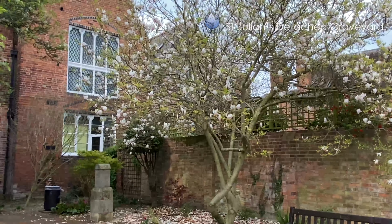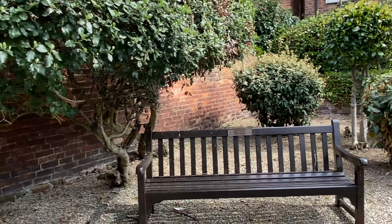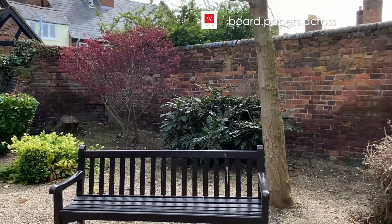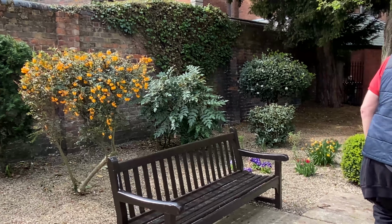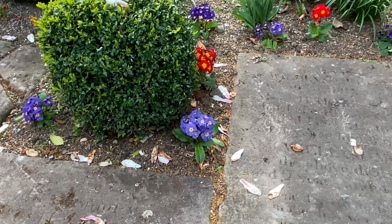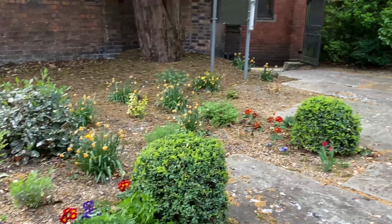Probably our favourite find was this little graveyard. It was a gorgeous little sun trap, and locals come here to eat their lunch. We rested here for a while, enjoying the good weather and the spring flowers, before moving on to look at the rest of the town centre.